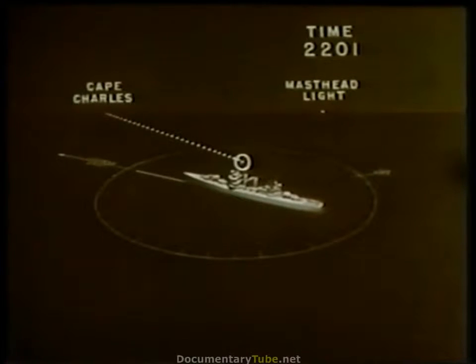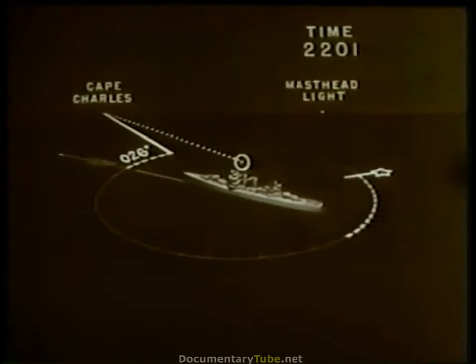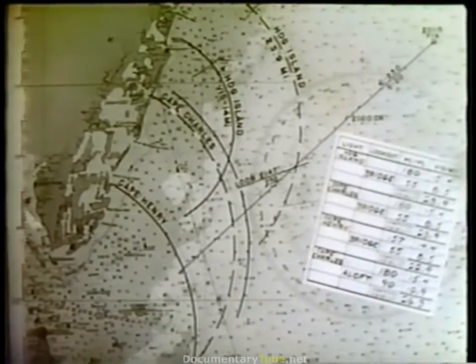At 22:01, the aloft lookout reports seeing the light of Cape Charles. It bears 026 degrees relative, or 256 degrees true. This permits the determination of an estimated position because the distance of the light when it is on the horizon can be accurately computed.